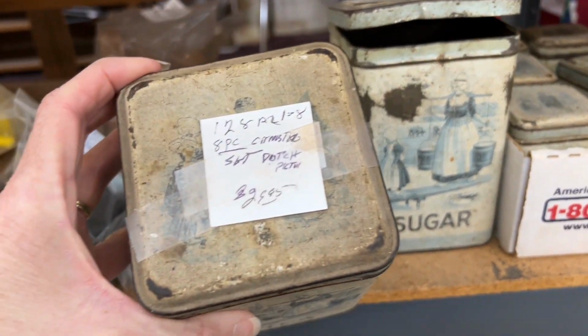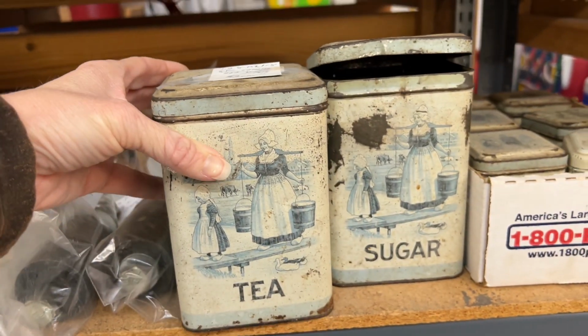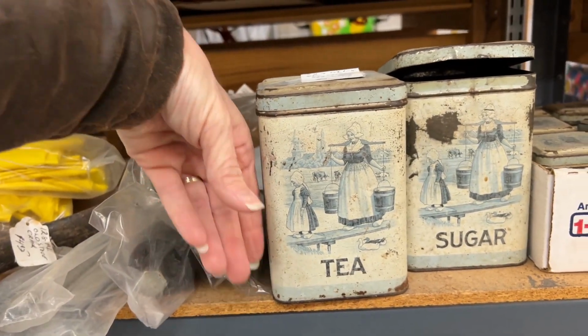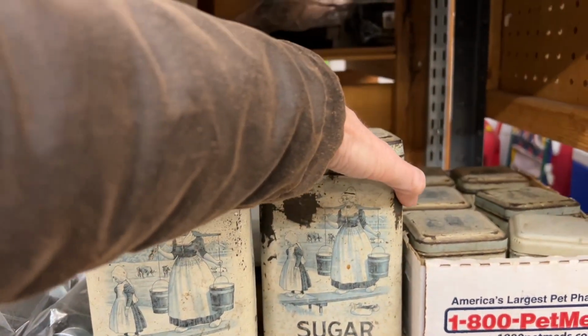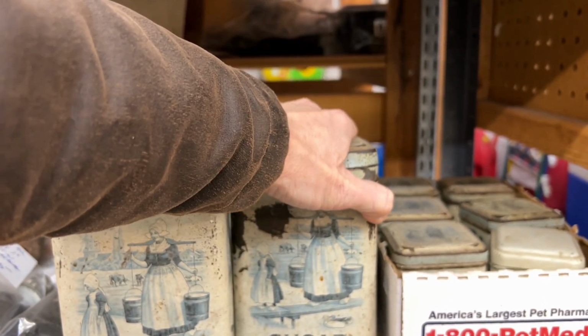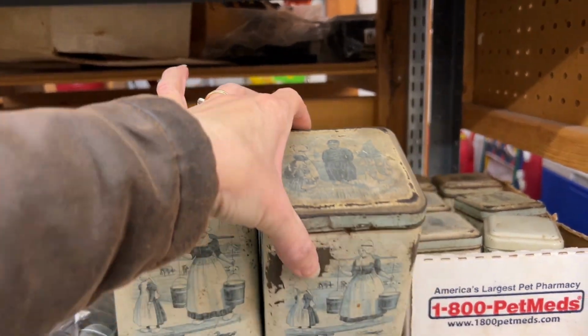So you've got 8 pieces, it says, for $30. And these are pretty small. Obviously, well, that one is sugar. I was going to say, obviously, they're not flour and sugar. Cannot, there we go. I was going to say one hand the lid.